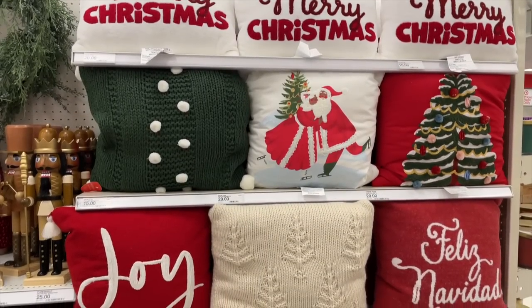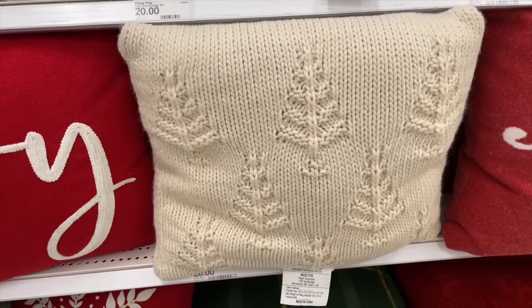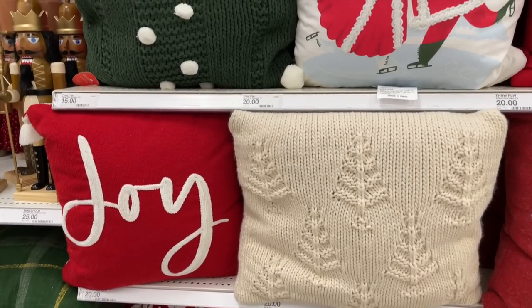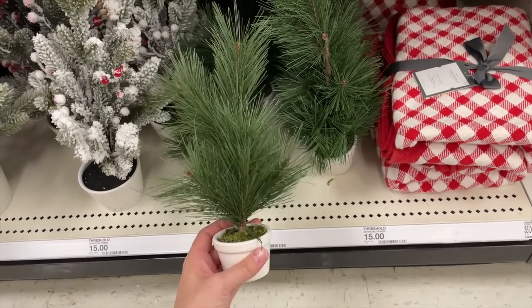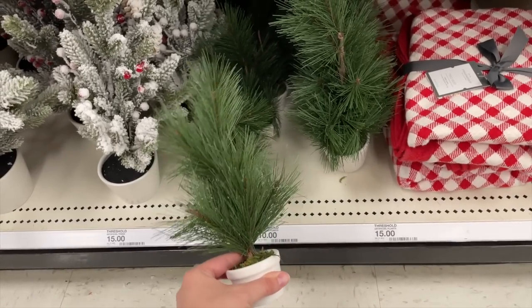Moving on to the Threshold section, they had some really pretty pillows to choose from. This is only a fraction of the pillows that they had out. I'll show you more here soon, but I really liked this one. I thought it was really pretty, and it came in green and red as well. They also had this green one with the palms, which I thought was really cute, and little trees. They had some tree skirts. They had matching stockings that went with everything. Just a lot of great things.